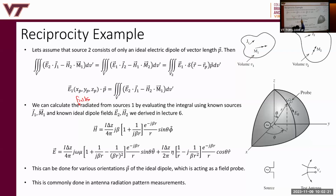Thus, if we know sources J1 and M1, we can find the fields radiated by those sources by evaluating this integral. So we take the dot product of the known E2 from the dipole into J1. And remember, this is over the location of J1. J1 might be some small finite support region of current. And if I know the dipole field, so I have some current here, and then over here, I have a dipole. If I know the fields radiated by this dipole, then all I have to do is evaluate those fields over the domain of J1 sources. And I can find the fields radiated by that J1 source anywhere else, by just integrating over the source region with a known dipole field at some other location. It'll be at this RP. And H2 dotted with M1. Does that make sense? Does everybody understand?